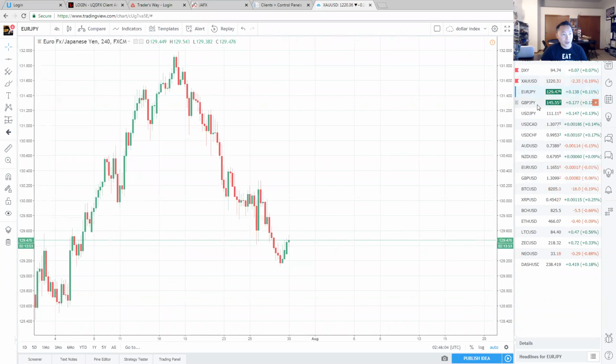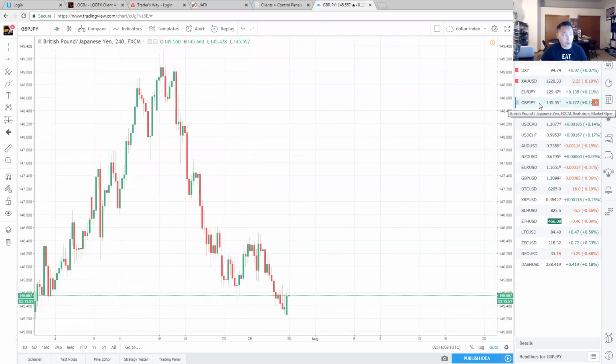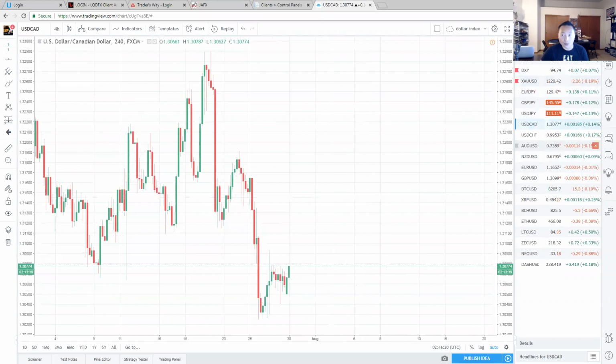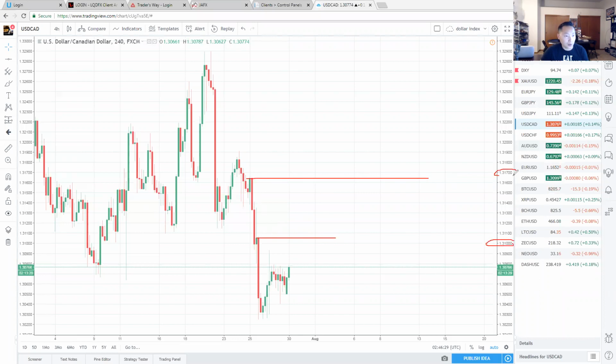Euro JPY going back up. GBP JPY going back up with the USD JPY, but USD JPY is going up more because USD JPY is going with the dollar tonight. USD CAD going up tonight. So I'm looking for USD CAD to break 131, right? 131, and then to break 131.7. Unless it somehow managed to break 132 tonight, but it's a really strong move if it really goes up that much. So those are your key targets to look for USD CAD.